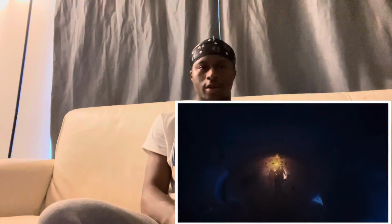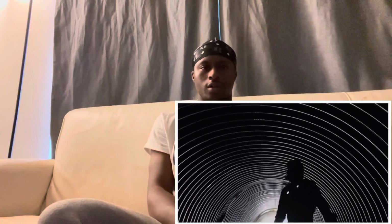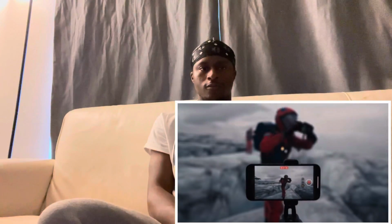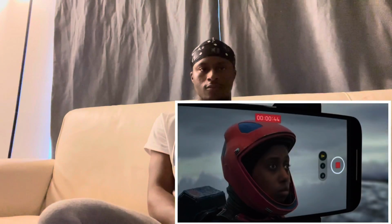New wide and ultra wide cameras let you capture incredible scenes in even lower light. The new telephoto camera has 3x optical zoom for even closer close-ups.